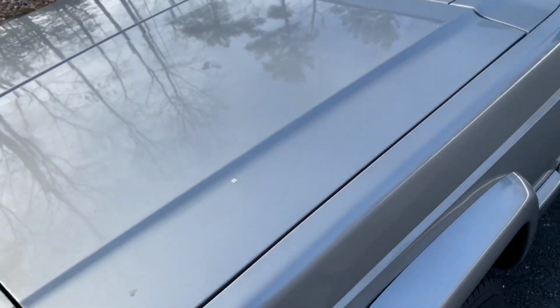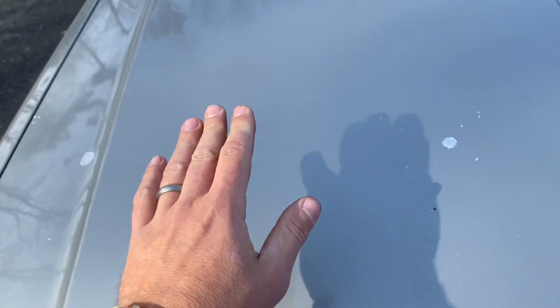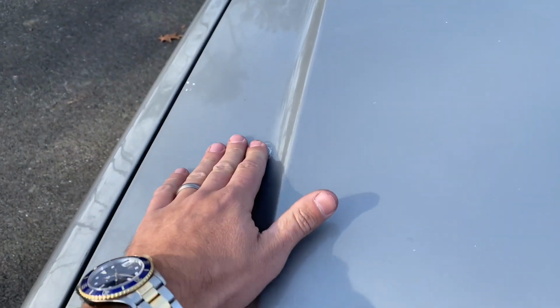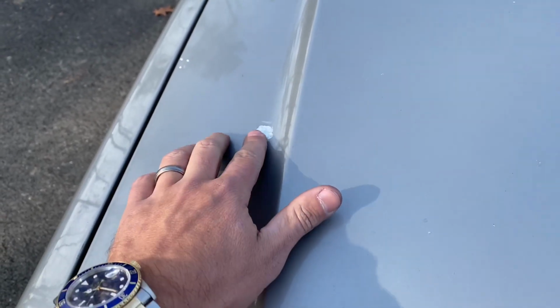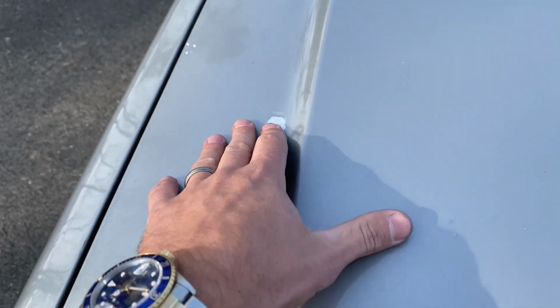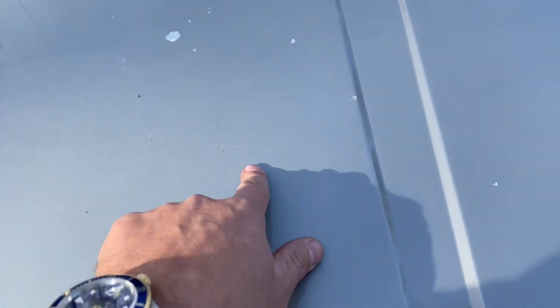The hood does have some areas that were, you know, this is the thing when you buy vehicles from older people, maybe their eyesight isn't as good, or that's just what they had, but you got a touch-up spot there, which we will remove and at least color it correctly with touch-up there and there and there. So that's with the hood. A couple small ones as well. So really the hood is probably the worst part.